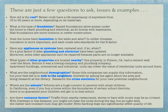Does the home have insulation in the walls and attic? In colder climates, insulation is more important, and each locale sets standards for the R factor. Have any appliances or systems been replaced? And if so, when? It's a plus factor if older plumbing and electrical have been updated. Moreover, some older appliances can't be repaired because parts are no longer available. What types of other properties are located nearby? One property in Folsom, California had a cement wall over the fence. Behind it was a towing company and plumbing company. Apartment buildings, commercial and industrial units can lower the value of residential units around them.